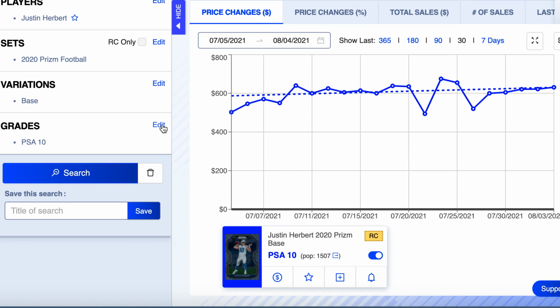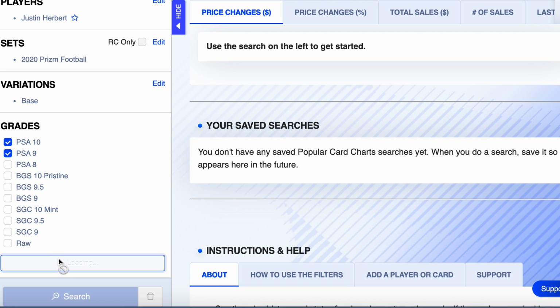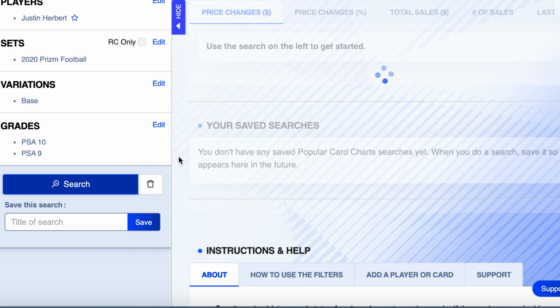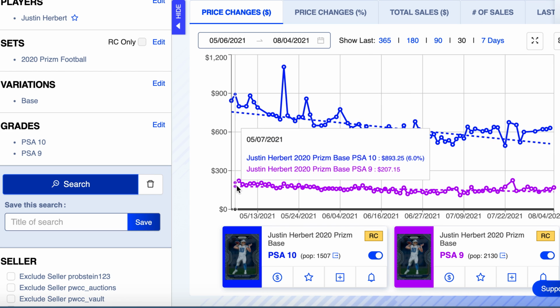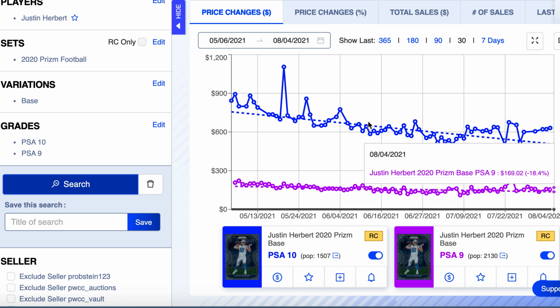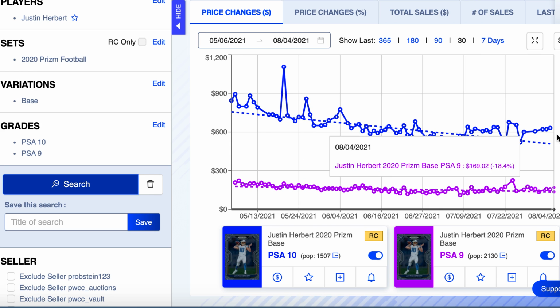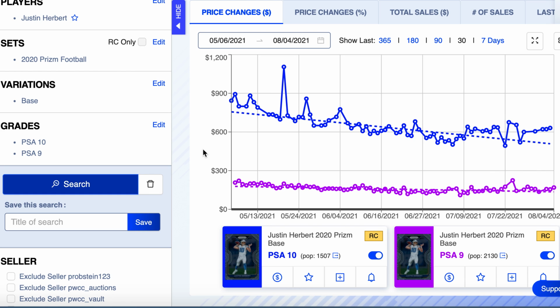You know what I'm going to do? I want to see what the PSA 9 is doing. So let's compare them. Let's pull it up. What are we looking at? Over 90 days, the 9 was going for around 200 to 210. Right now it's going for about 169. What does it say here? Down 26% the 10 is, down 24% the 9 is.